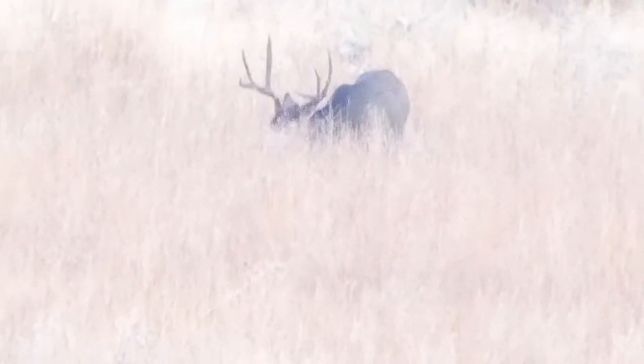And the evening that I shot this buck and the others coming up in the next few clips, we're all in the same evening, and man, there were a ton of deer out that night, and it was good to see them. Yeah, this is just a really, really beautiful 3-point.